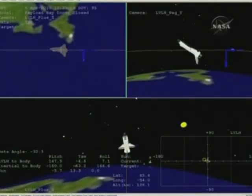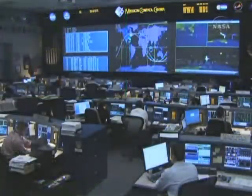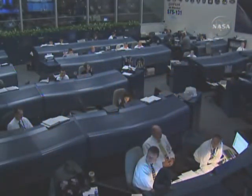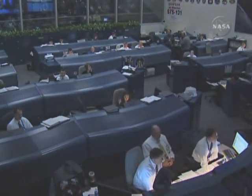Commander Poindexter is sitting in the front left seat of Discovery's flight deck. Next to him is pilot Jim Dutton, and behind them the 2 mission specialists, Dottie Metcalf-Lindenburg and Rick Mastracchio. Metcalf-Lindenburg is in the left seat and Mastracchio in the right. The 3 remaining crew members are seated on the shuttle's mid-deck, Mission Specialist Stephanie Wilson on the left, Mission Specialist and Japan Aerospace Exploration Agency astronaut Naoko Yamazaki in the center, and Mission Specialist Clay Anderson on the right.